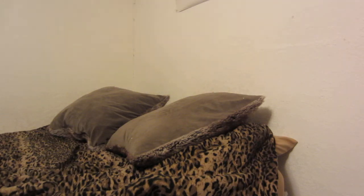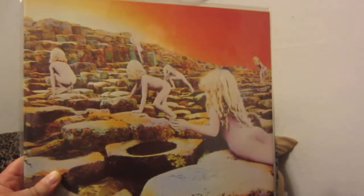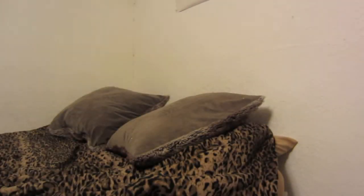Alright, let's get started. The Classic Records edition of House of the Holy by Led Zeppelin. Is this a gatefold? Yes. This video is not going to be as long as the other. I'm going to try and save a beautiful edition. Beautiful.